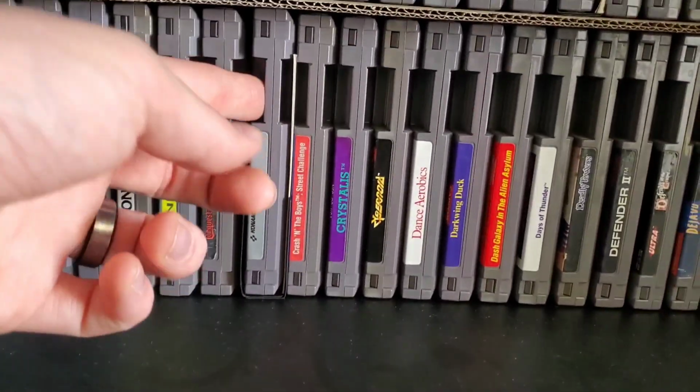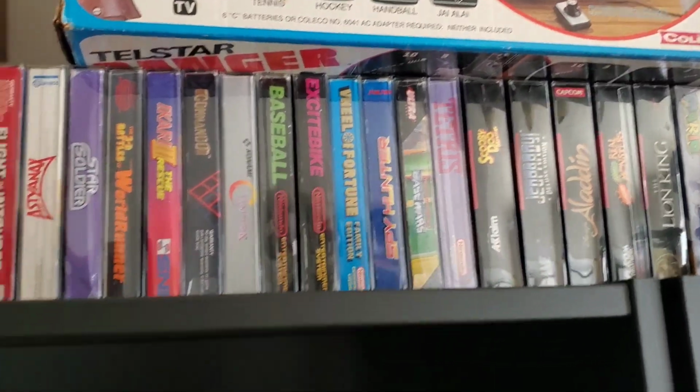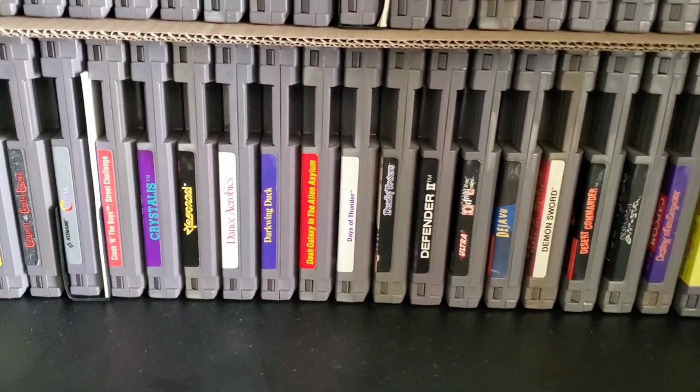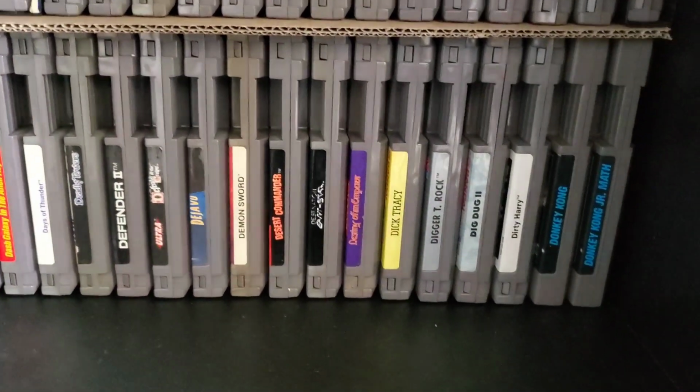Here's my loose copy of Contra. All the boxed games that I just showed you guys up here, I took the cartridges and the manuals out of there, and I just put it on the shelf so that way I can have easy access to play the game whenever I want. So, my copy of Contra was sitting right there, so that way I can pull it out and play it.